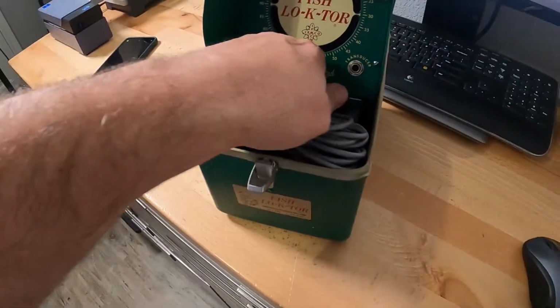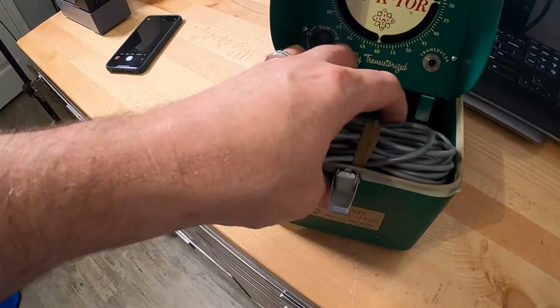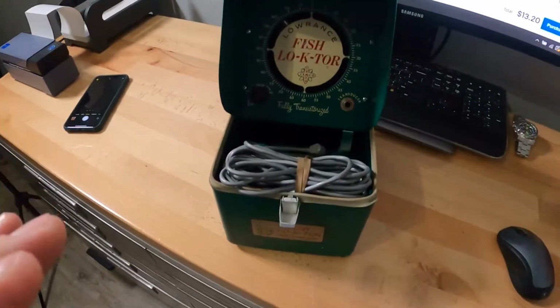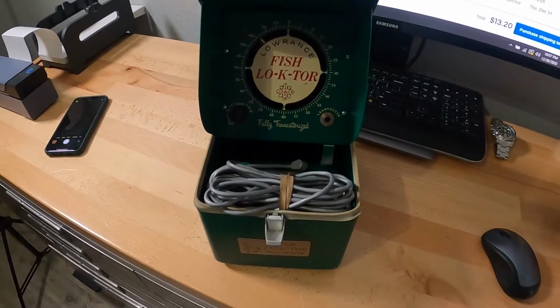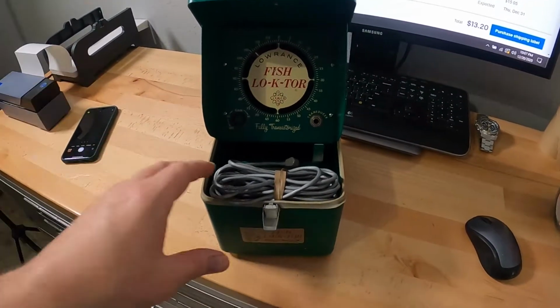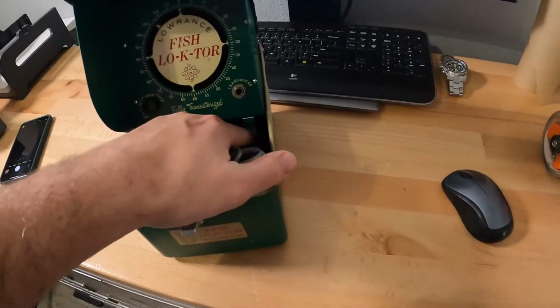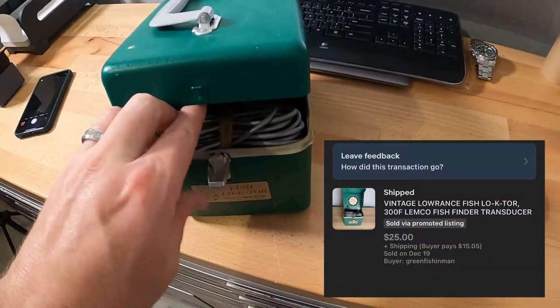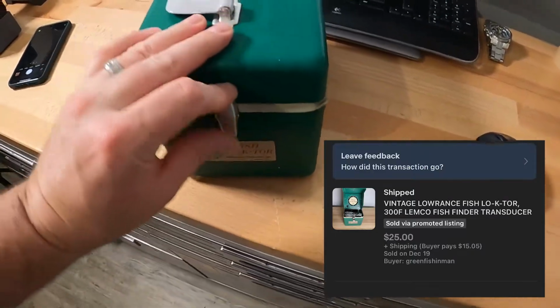Don't really know if it works. The guy that purchased it knows that. I sent him a bunch of pictures of the inside of it, but I only paid I think $5 for this at an estate sale. It ended up selling for $25 plus shipping. The buyer's all in at $43.